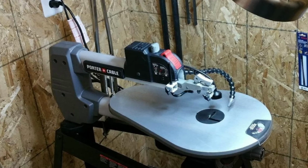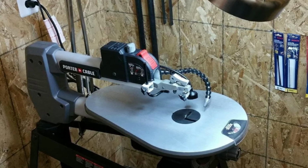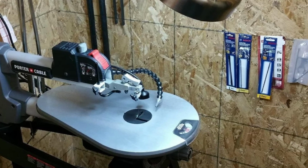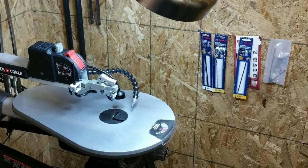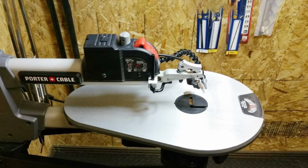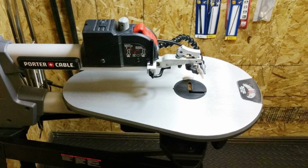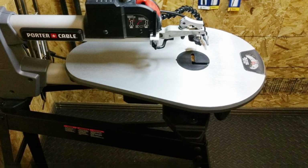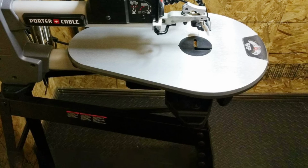Conveniently, this saw worked well with both pin end and pinless blades. It also featured a built-in LED work lamp and adjustable blower. On the downside, there's a lot of blade slippage, resulting in quite a few broken blades. While this is a bit of an annoyance, it's the worst of the complaints about this Porter Cable. On the bright side, there's a 3-year warranty.